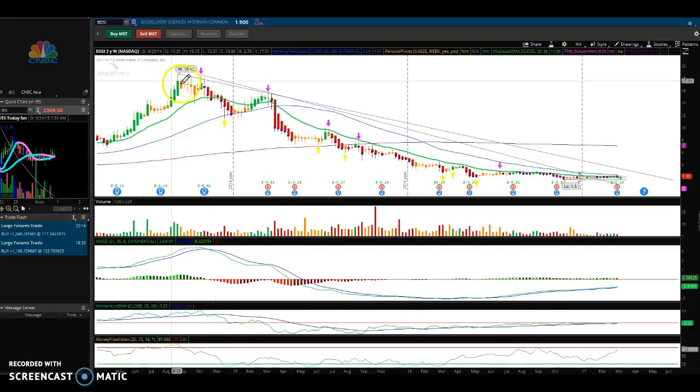As you can see, just by looking at the chart, this stock has been on a tremendous downtrend. You can see from this big down bar right here, the stock continued to head downwards. The stock held its downtrend momentum for the last 2.5, almost 3 years.